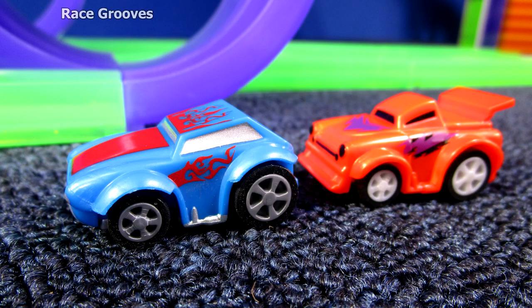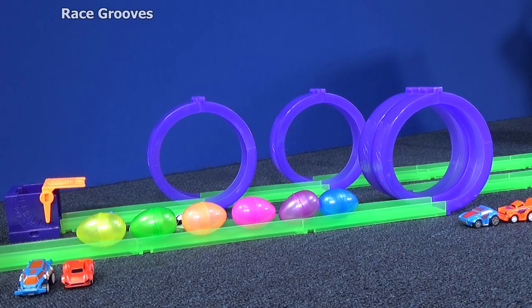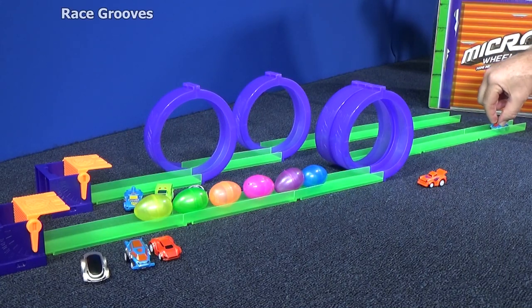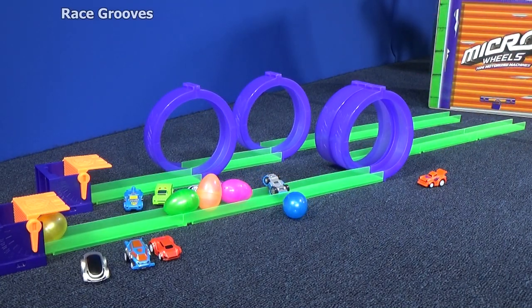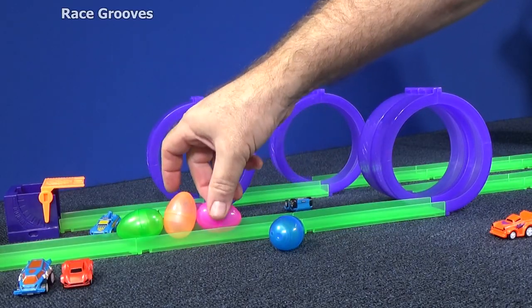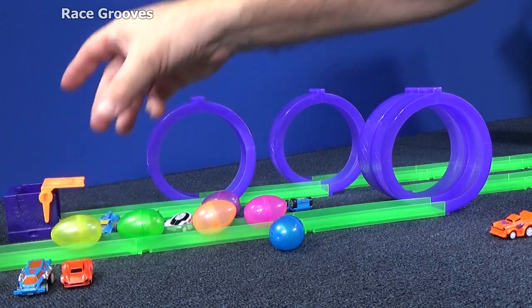Rip Snorter says double it up. He's gonna try six eggs. I don't know. No. Last up is Melvis. Let's go ahead and clear the track. We'll go back to three eggs. Okay, four.